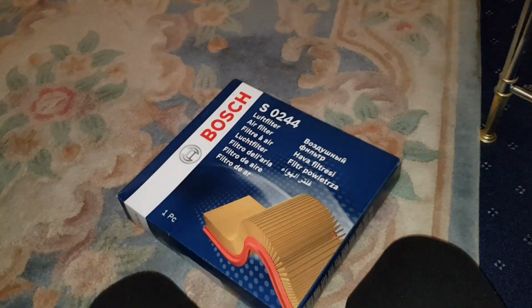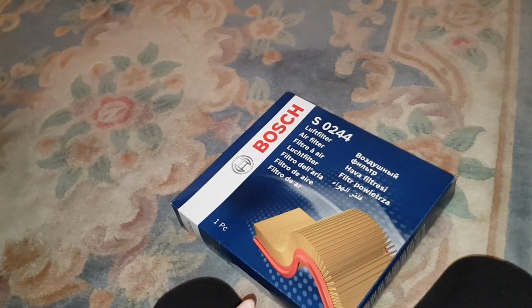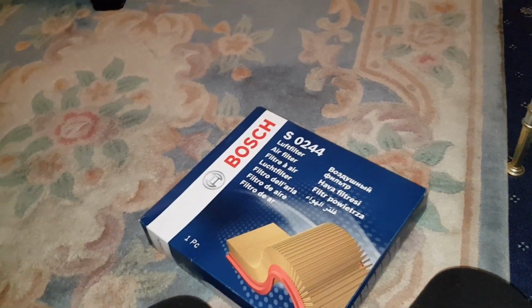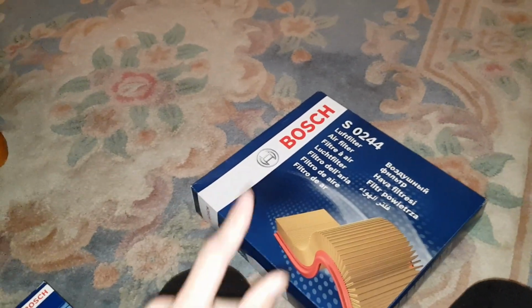My car, I'm going to change it. I'm going to get a K&N filter, a performance one, and do a stage 2 remap. And probably get a new exhaust. I'm going to be doing a resonator delete soon, so stay tuned for that.